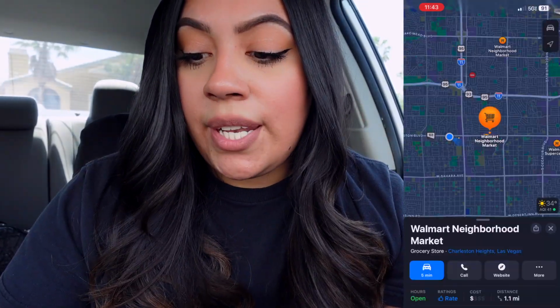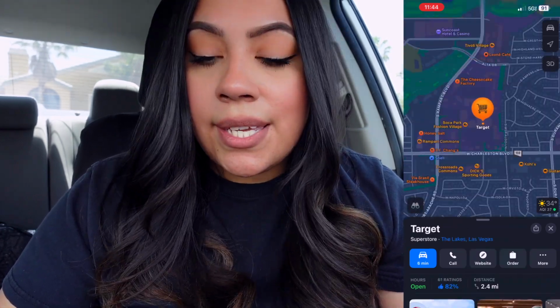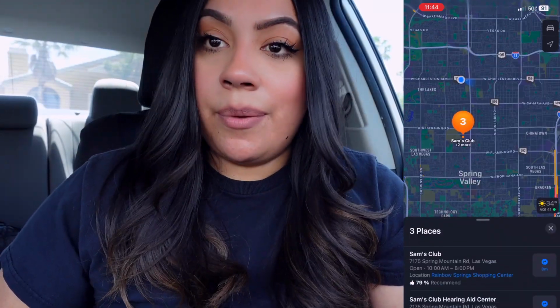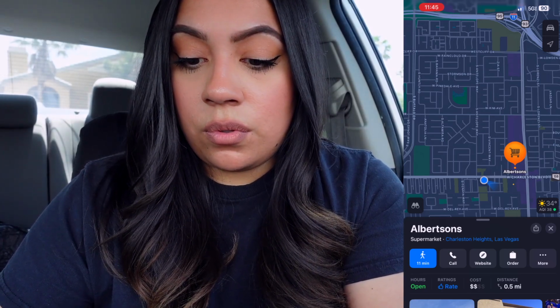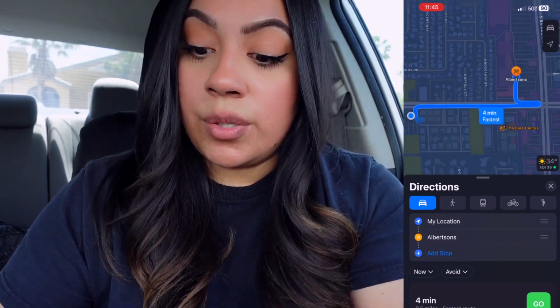Okay, guys, so Walmart Neighborhood Market is 5 minutes away from these apartments. Target is going to be 6 minutes away. Costco is going to be 12 minutes away. Sam's Club is going to be 8 minutes away. Okay, you have Albertsons. It's going to be an 11-minute walk or a 4-minute drive. So it's very close by.